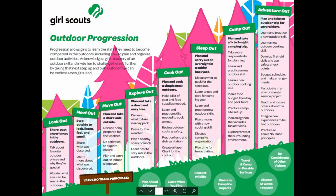And then they begin to step out, move out, and explore out through hikes and day trips. When cooking out, girls begin to plan and cook simple meals, and these build a strong foundation for sleeping out, camping out, and adventuring out. You'll see that all of these areas of progression are grounded in the principles of Leave No Trace.